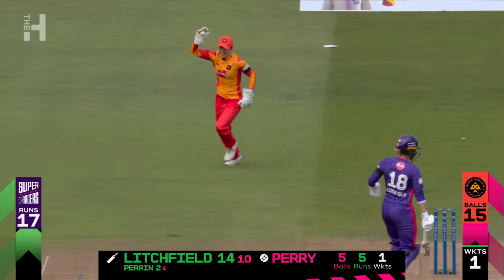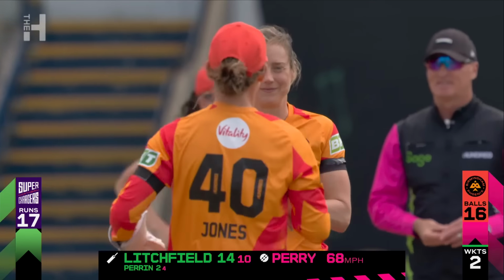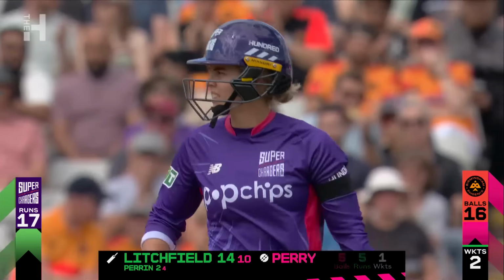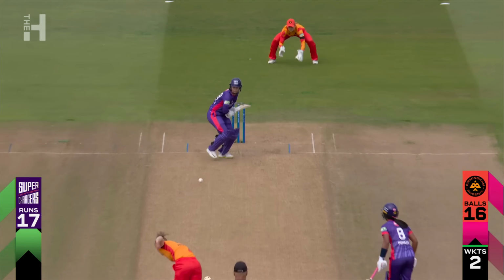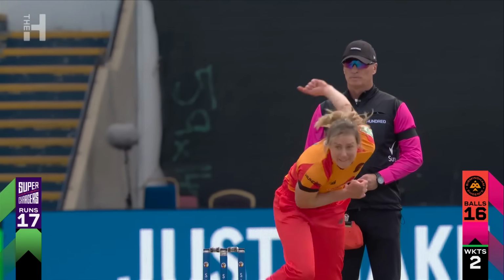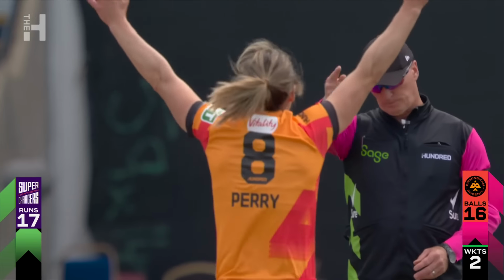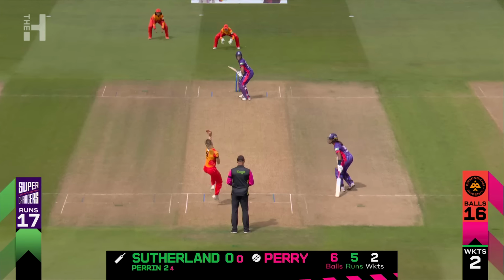Elise Perry, she thinks there's an edge, as does the umpire. Well, it's just a little tickle down the leg side, but a big wicket this. Well, I mentioned how much freedom she likes to have through the offside, so seamers will want to try and tuck her up, but I'm not entirely sure that that kind of a.